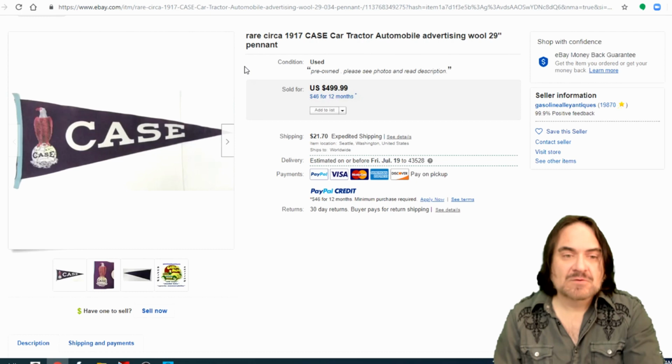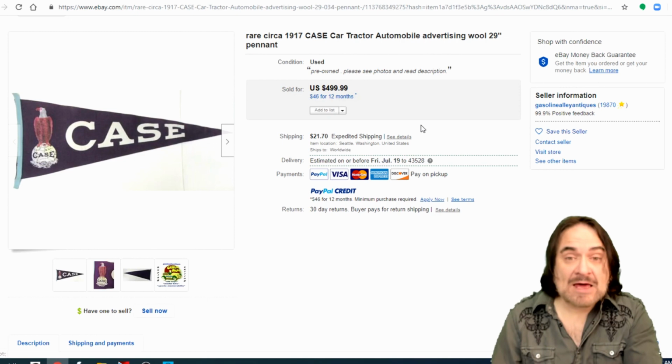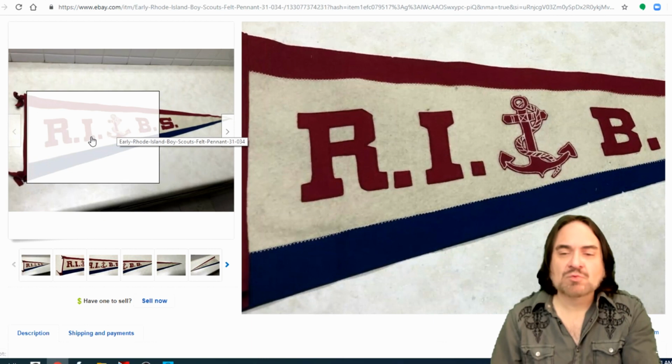Here's one for Case Tractors and Automobiles. Nice early one. Good example. Good condition. It says 1917. I'm not sure how they come up with that date. There may be a catalog for some of these types of material, and it specifically dates them also. So information is key. This person sells gasoline collectibles, so he probably knows his stuff, I would gather. $500 on this one.